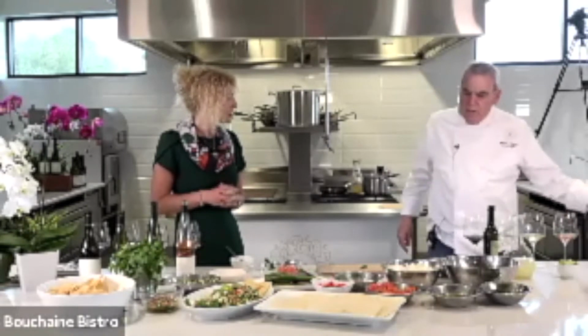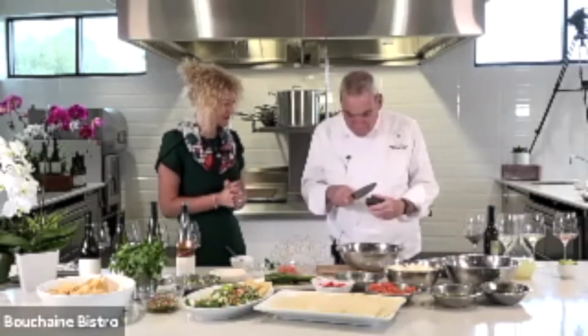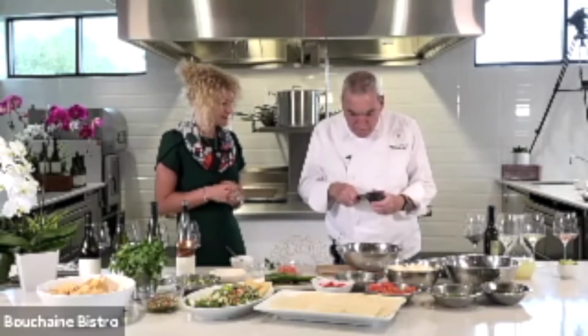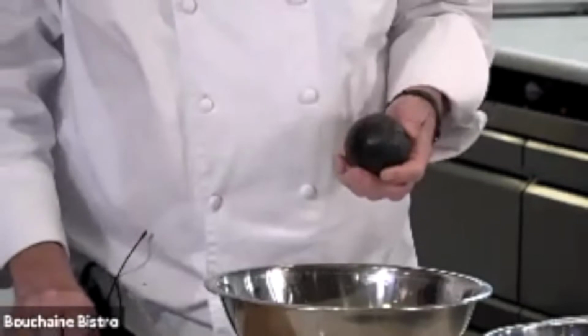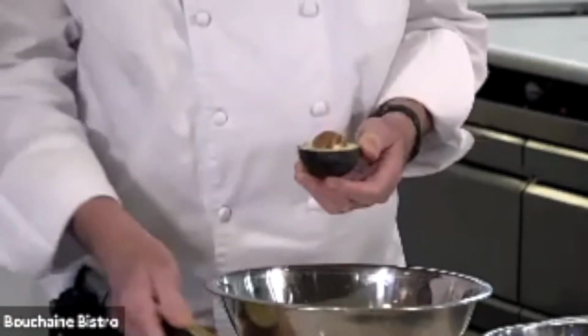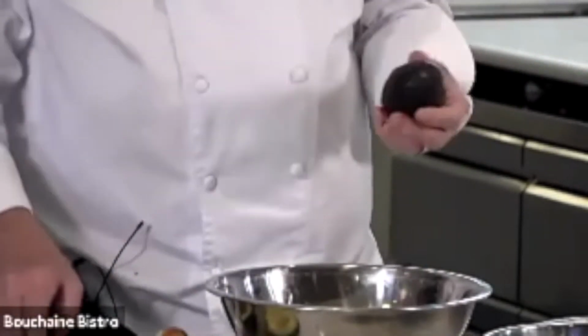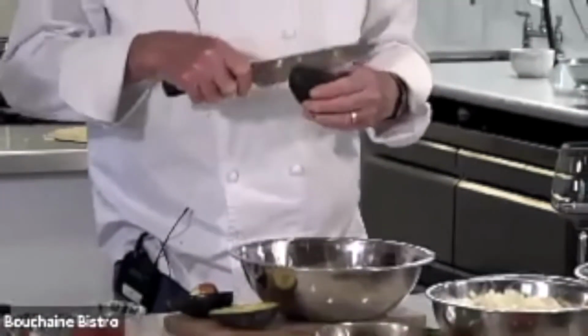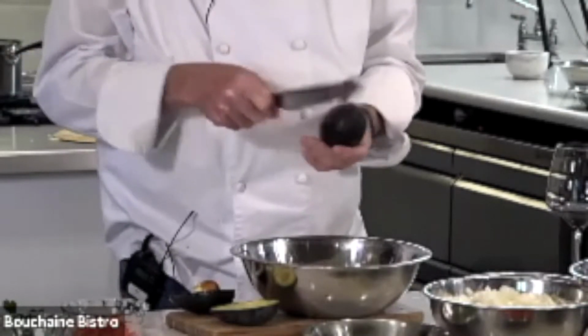So while we're doing that, let's make some guacamole. Sounds great. This one you don't have to be so exacting. Mm-hmm. Because we're just going to mash everything up. Perfect. Then you want the riper the avocado, right? Yes. Riper the better. They've got to be a little bit black on the outside and they'll be soft. You can feel them. If they're really hard, you're out of luck.